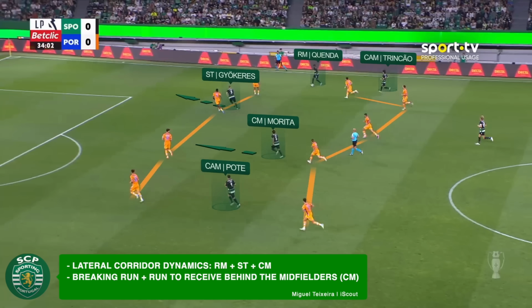Double option for the ball carrier. The striker makes a breaking run to attack the space between the fullback and the center back, while Morita accelerates to exploit the space between the lines and between the center backs generated by the striker's run.